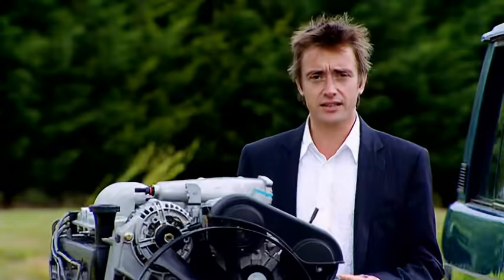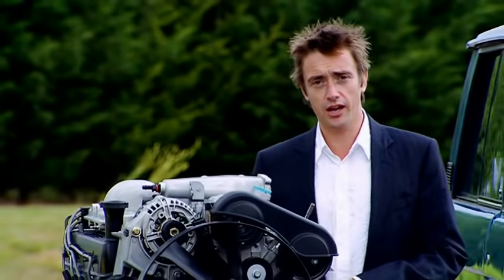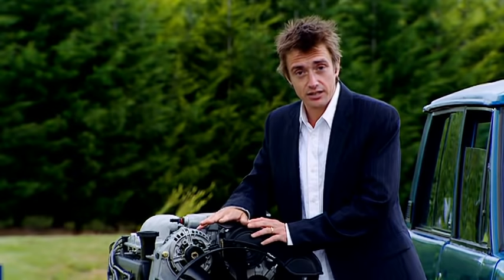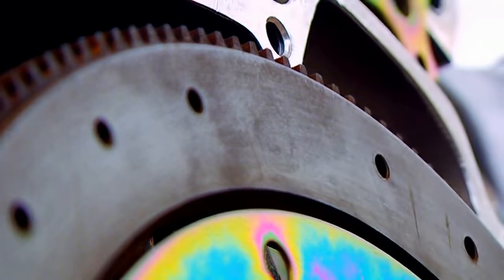A moment's silence, please, for the passing of the Queen Mother of motoring, the Rover V8 engine. Now, I know we don't normally do engines, but stick with it, because this is an icon. It started out as an unloved orphan, but in its 37-year life, it has been in quite a few different cars.